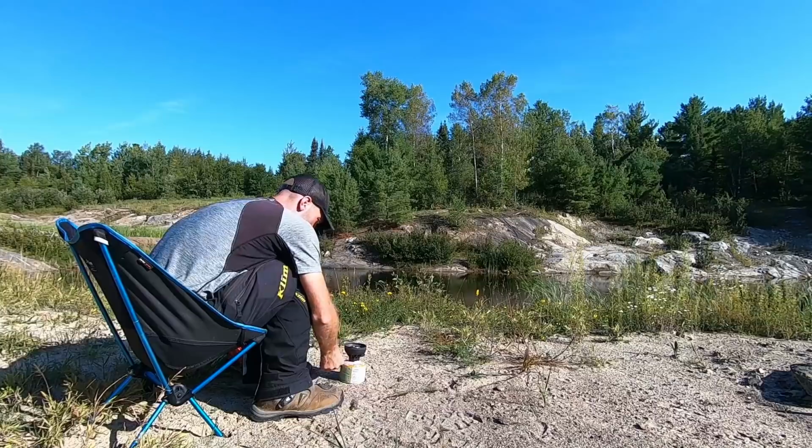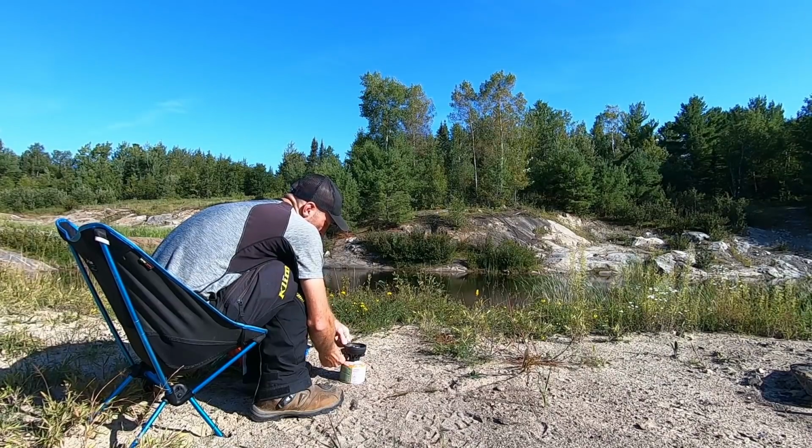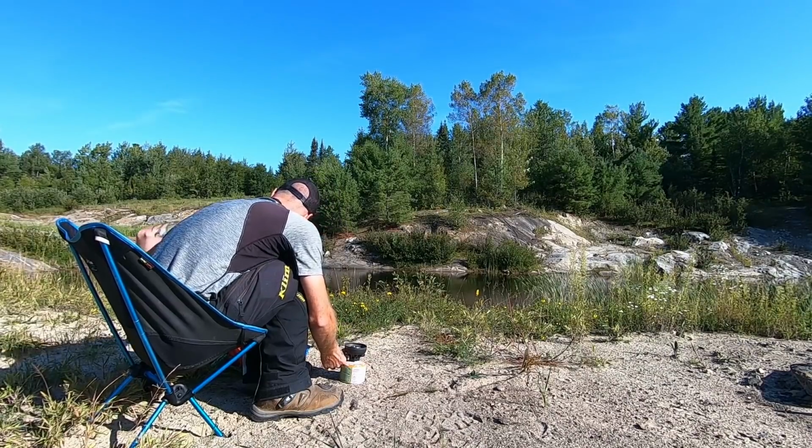It's not a bad campsite, except the mosquitoes were so ridiculous last night. Dear God. I almost ate in my tent, which I never do. You know, we're just gonna kind of go through the day, see what happens. I have no idea where this is going. We're gonna find out together.